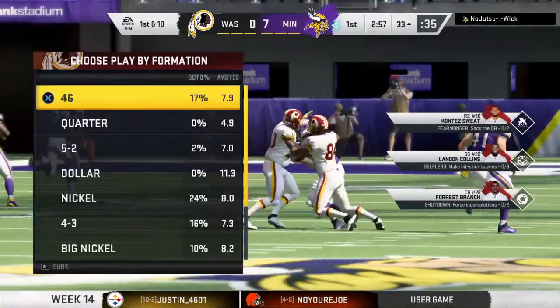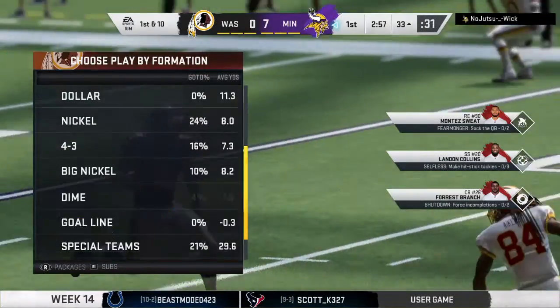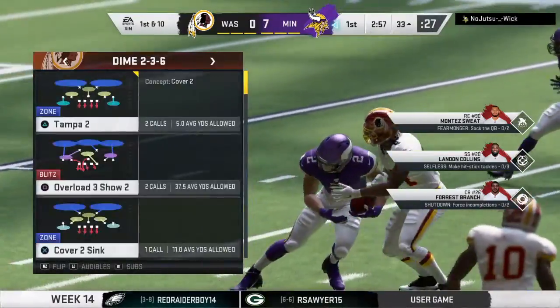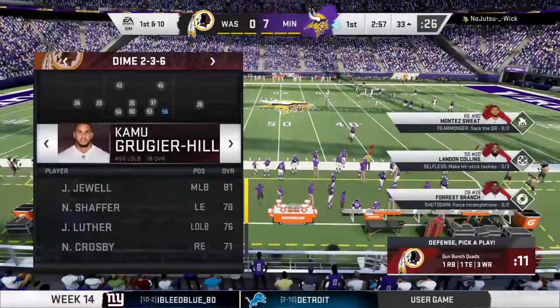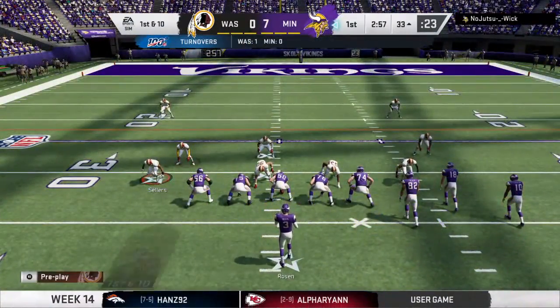Well, this is a defense that can confuse even the best of quarterbacks with their zone schemes. And here you've got a linebacker that's going to stay at home and just sit down in that zone. And this one basically comes right to him. So they'll come up 1st and 10 now from the 33.